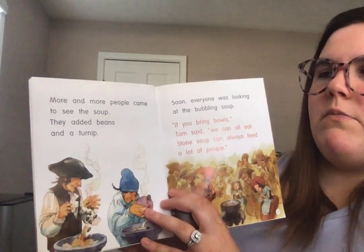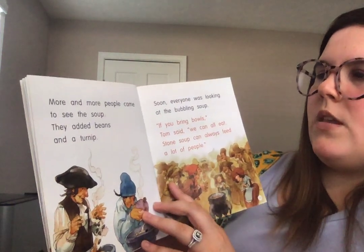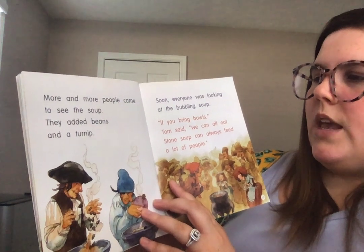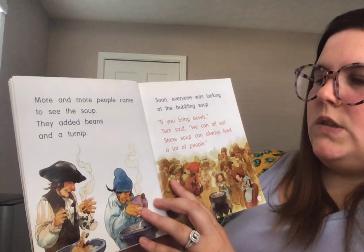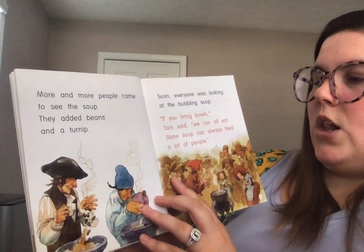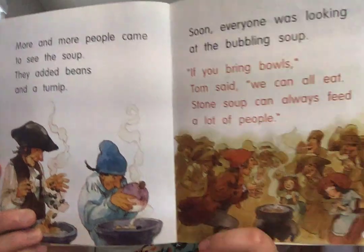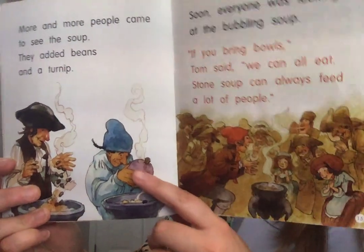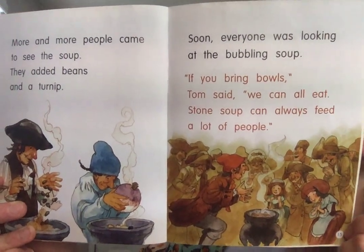More and more people came to see the soup. They added beans and a turnip. Soon, everyone was looking at the bubbling soup. "If you bring bowls," Tom said, "we can all eat stone soup." Stone soup can always feed a lot of people. Look at all those people. So you can see they're adding the beans and the turnip. And now they're getting ready to eat it because it's almost done cooking.